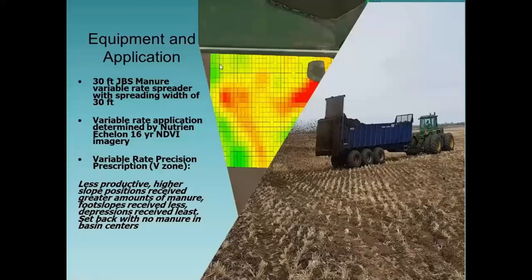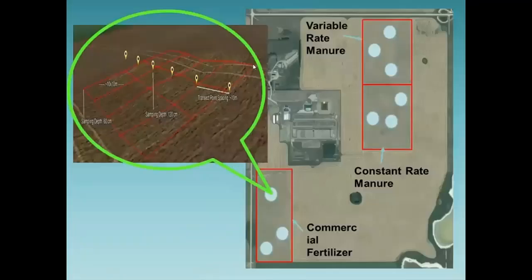whereas those higher productivity areas, lower slopes, and depressions, already have higher organic matter and higher nutrient availability. We can cut back or reduce the rate of manure in those areas, eliminate it in our basin centers or our sloughs, where there's likely to be little or no benefit from the nutrients, manure and organic matter, and where we want to try to keep that manure out of that water to begin with.